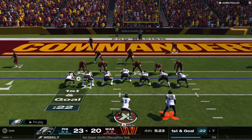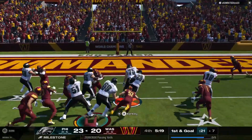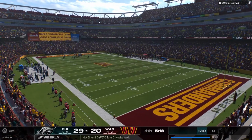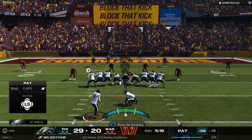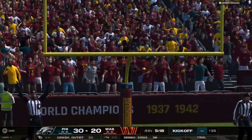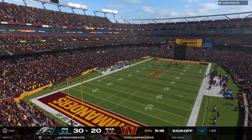It's 1st and goal just outside the 5. They'll try and run for it with Barkley, and he is into the end zone. Touchdown, Philadelphia. Saquon Barkley taking it in from 7 yards away. And the Eagles get an important score there to extend their lead here in this fourth quarter. Elliott good on the extra point, and his guys will take a 10-point lead.